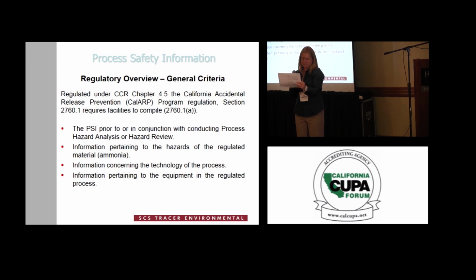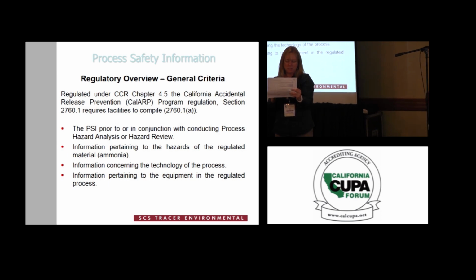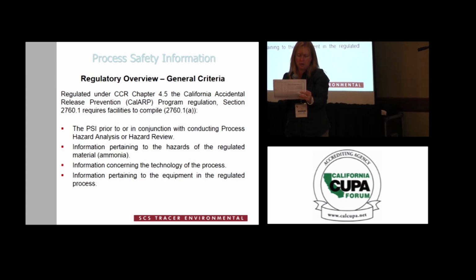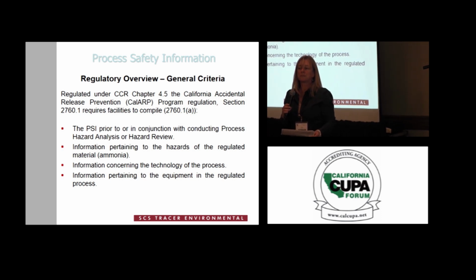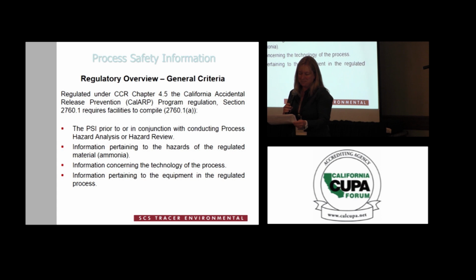Let's see. I don't know if we can prove this one or not. Has the employer determined and documented that existing equipment designed and constructed in accordance with code standards or practices no longer in general use are designed, maintained, inspected, and operate in a safe manner? I think those letters kind of satisfy that component. Well, then there's a comment in the executive summary. Yeah, that helps too.